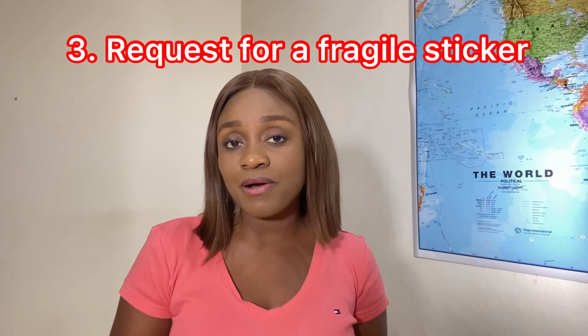Another way that you can get your bags out early is by requesting, at the check-in counter, for the airline staff to put a fragile sticker on your bag. A fragile sticker is more like informing the airline, whoever is moving your luggage, that what you have inside is delicate, and they would handle it with care, compared to how they handle other bags.